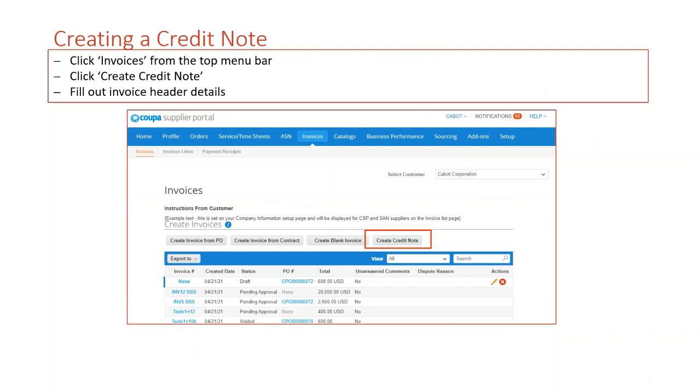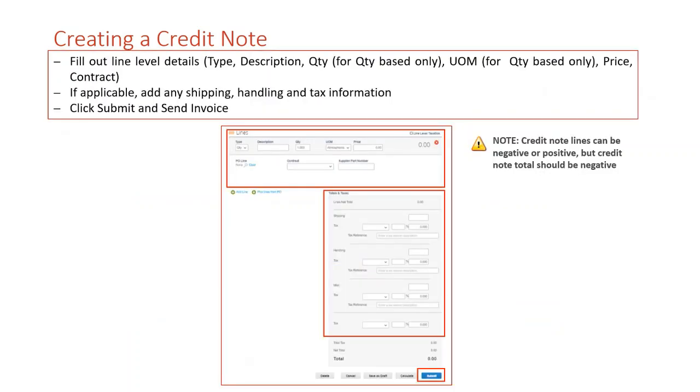And then there's also the option to create a credit note. From the Invoices tab, just click Create a Credit Note, and just like a non-PO backed invoice, you'll need to fill out the header and line details. The lines can be positive if needed, but the credit note total does have to be negative when you submit a credit note. So just keep that in mind if you do have something where you might have a positive line, your total on credit notes does need to be negative.